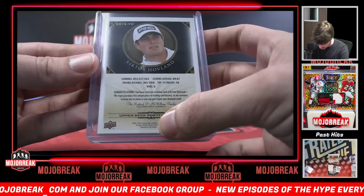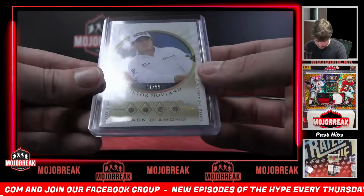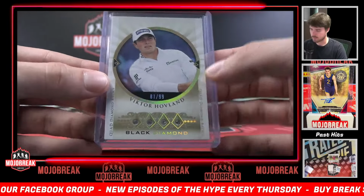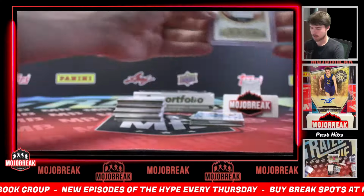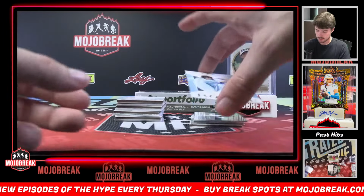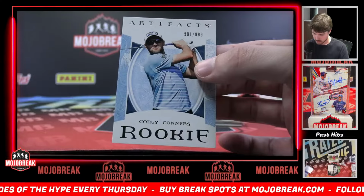Diamonds are lab created. They are diamonds. Lab created diamonds. Letter V, Adam B. We'll get that stood up. That's a big hit. Hovland, quad diamond relic to 99. It's pretty nasty. To $9.99 on the Artifacts, Corey Connors. C. Corey Connors C.